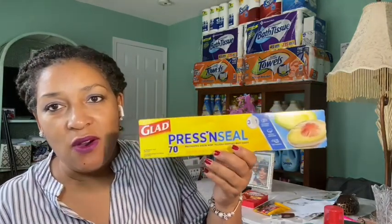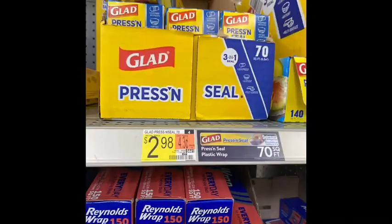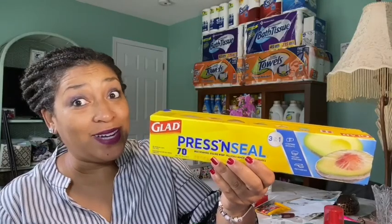The next rebate was the Glad Press and Seal. I have not gotten this before. This is the Saran Wrap, $2.98. No coupon, I didn't have one. So it's $2.98 in store, $1 coming back from Ibotta. Final cost $1.98.